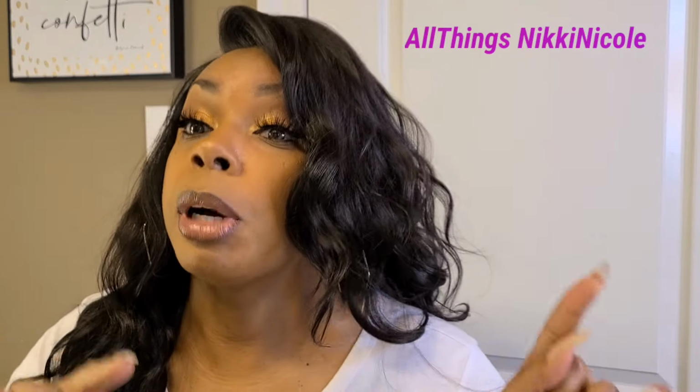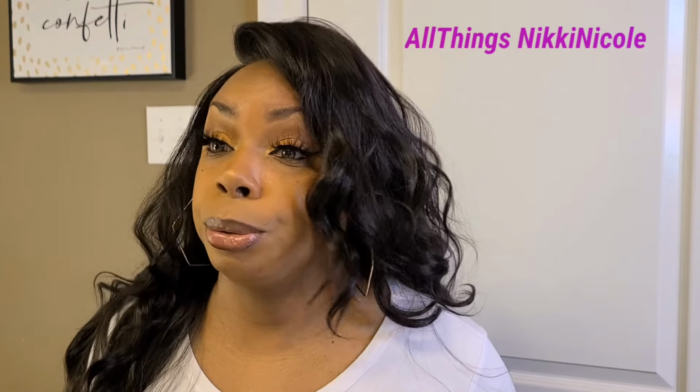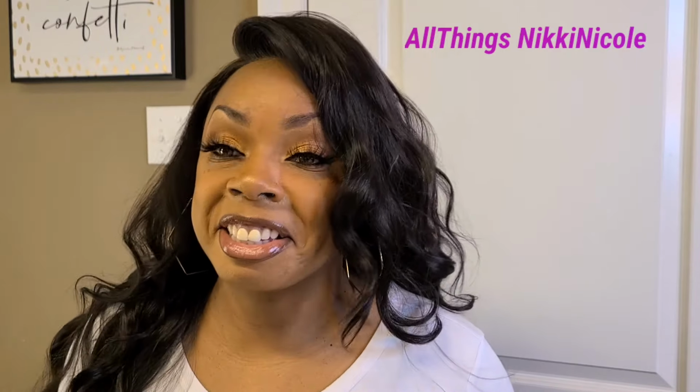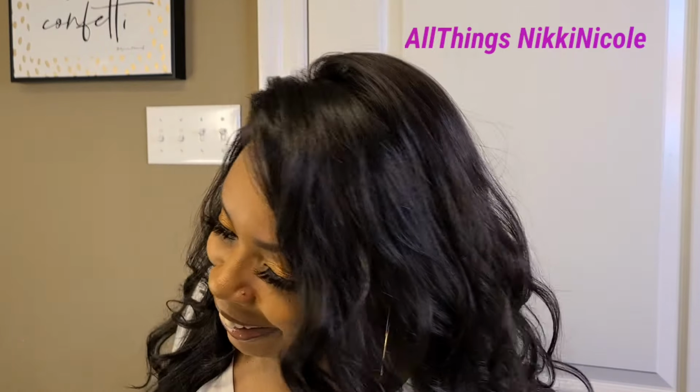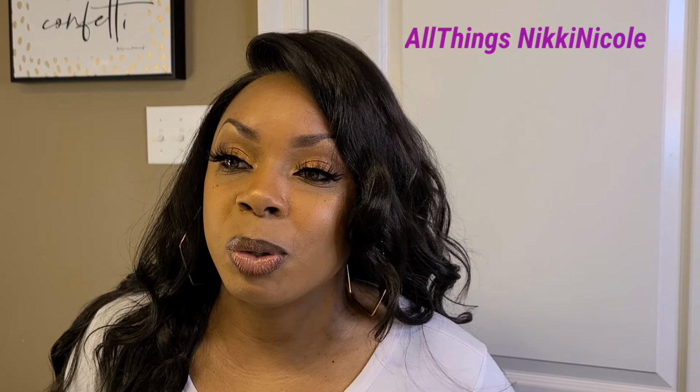Small to medium head friendly. I want to note that. She's small to medium head friendly. Now, if you have a big head size, you can put a middle part in her and you can make her work for you, if you just want to invest in the flaws.